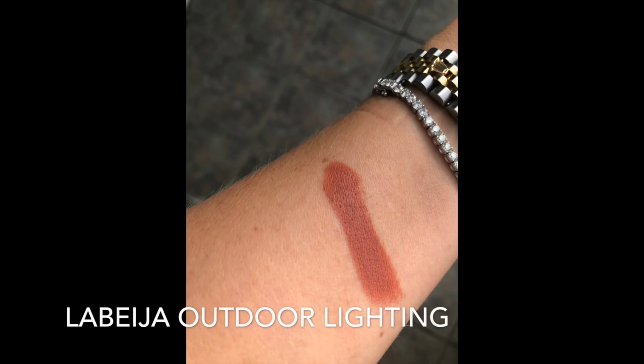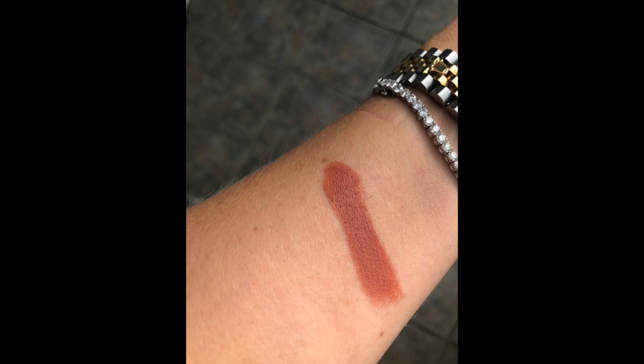So that's it there. And again, same thing, same formula. To me, this is a matte lipstick. She calls it a luxe, I think a satin, but I find it matte on my lips, but not too dry or tight. And I get about 4 hours wear out of it.